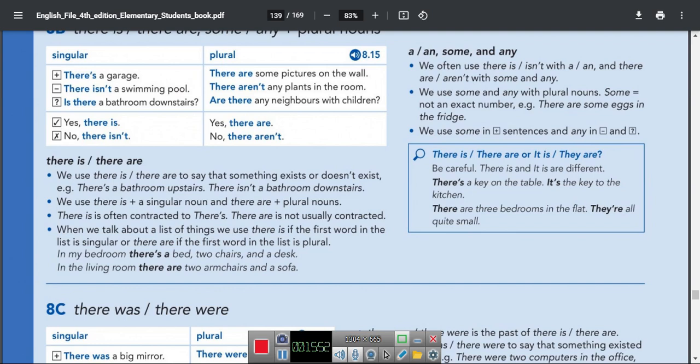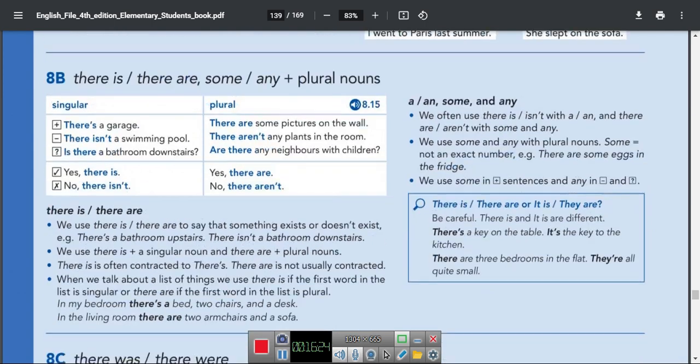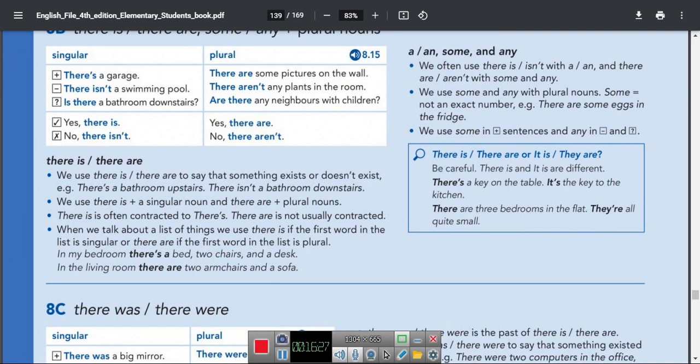There is, there are, or it is, they are. Что используем? Или there is, there are, или it is, или they are. Be careful, there is and it is are different. There's a key on the table. It's the key to the kitchen. There are 3 bedrooms in the flat. They're all quite small. Какая разница? Ключ на столе. А это it's the key. А вот он ключ от кухни. There are 3 bedrooms. Есть в квартире 3 комнаты. Они довольно маленькие. Now let's listen to these sentences.